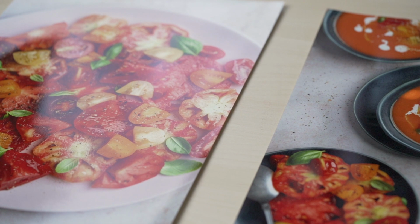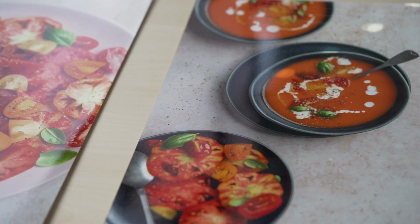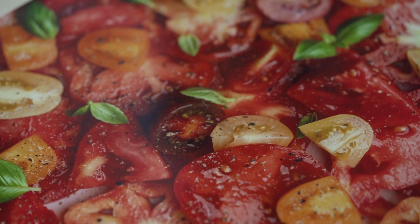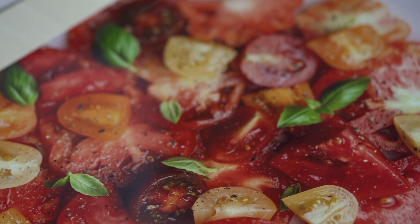And something that I really love is just how the slightly iridescent paper really makes the colours pop. So particularly in this photo where we've got reds and yellows and greens, it just gives the colours a real pop, which is really cool when you see it close up. It's also a really sharp print of this image, so it's perfect for these kinds of photos where you've got detail with pepper grains and specular highlights.